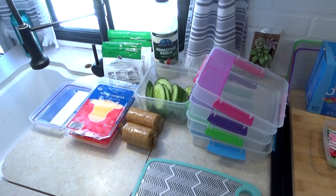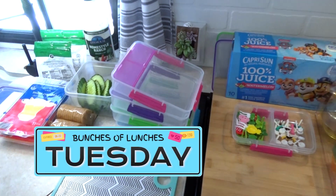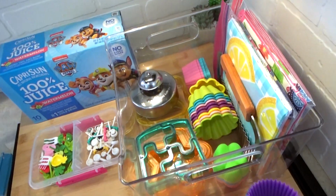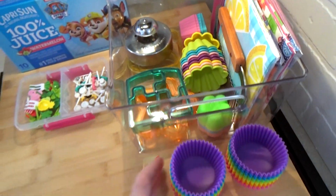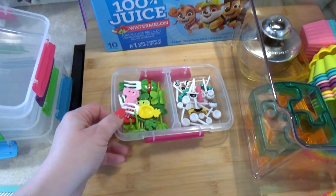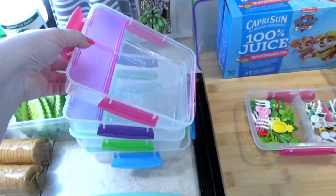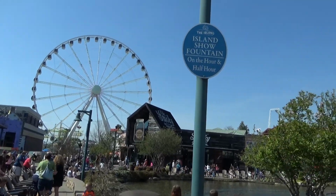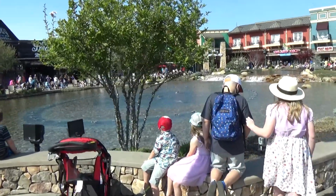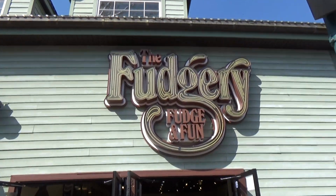So now that brings me to Tuesday. On this day, we had planned to just relax at the campground and chill by the pool. But since the pool wasn't available, we decided to pack a picnic and take it to the park and then head to the island in Pigeon Forge, which actually isn't an island at all. It's more like a big amusement and shopping area.